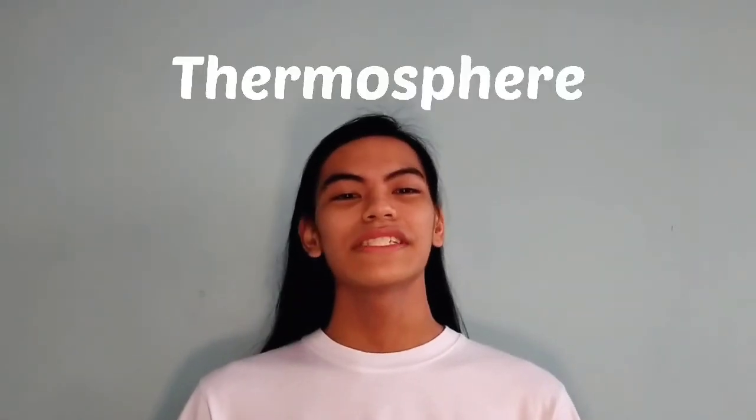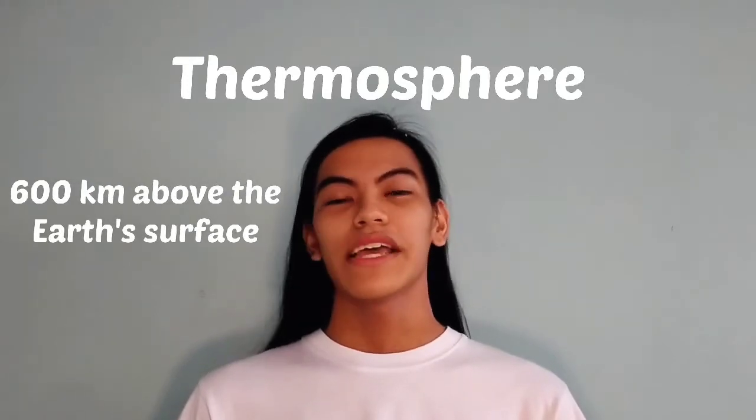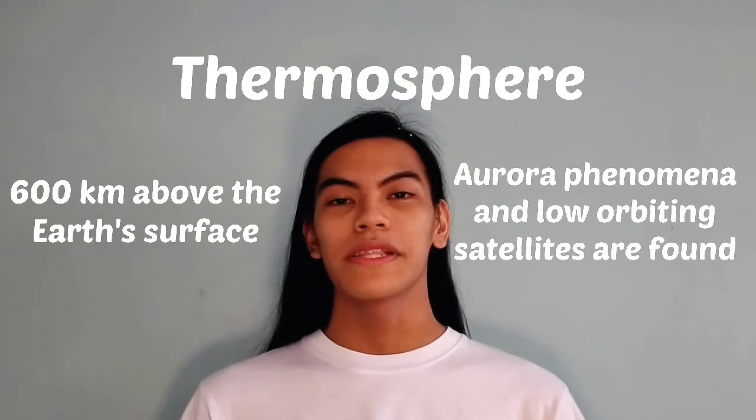Funny. Well, anyway, this is the layer that reaches up to 600 kilometers from the surface. This is the layer where the aurora phenomena and low-orbiting satellites are found.